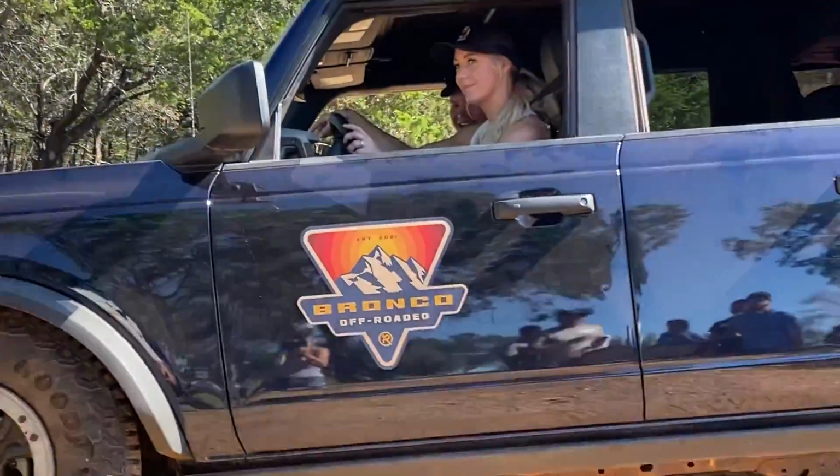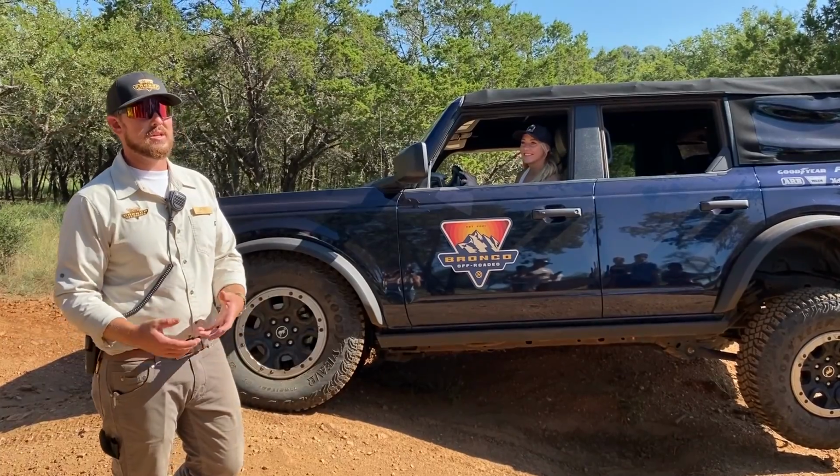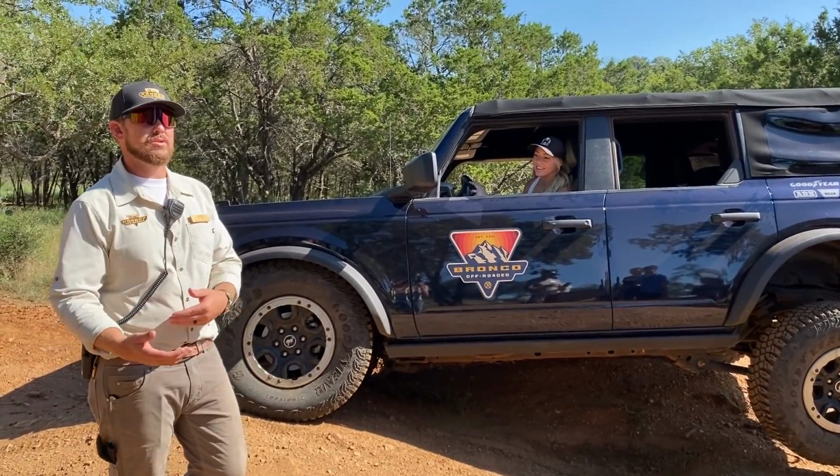I want to get a little more articulation out of the front end. So what do I have available to me in that Badlands First Edition? Sway bar disconnect. Very familiar with the sway bar disconnects on Jeeps. Okay, that's an electric system.